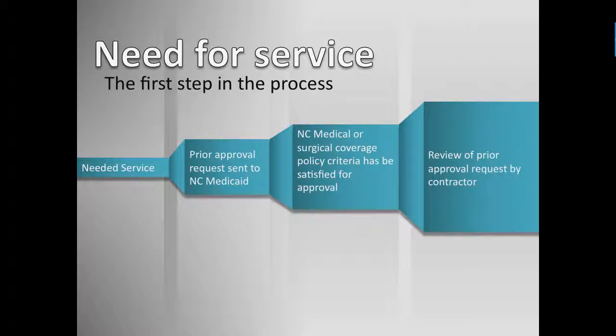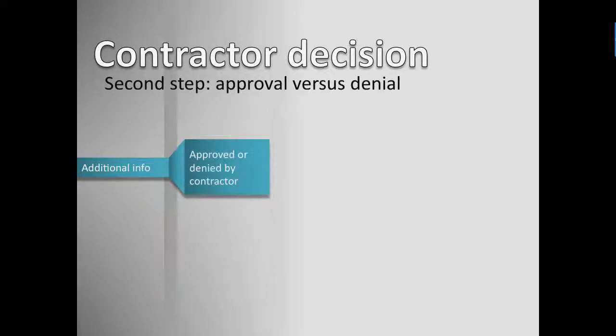Occasionally, the contractor will request additional information from the provider. The provider will have 15 business days to respond to the request for more information. If additional requested information is received, North Carolina Medicaid then has 15 business days after receipt of this information to make a decision. If no information is received, the request will be denied for insufficient information.